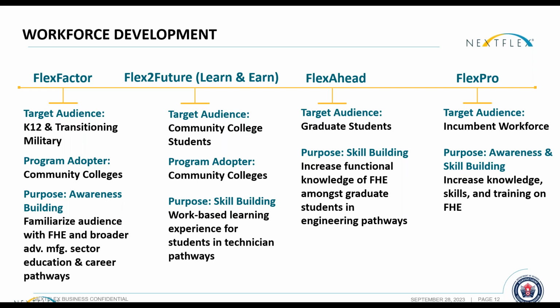Next, we have the Flex Future and Flex Ahead programs. These address the immediate emerging workforce coming through community colleges, as well as our universities, and address workers in manufacturing, as well as engineers and other emerging workers. And then lastly, on Flex Pro, the focus is looking at the incumbent workforce and increasing knowledge in the area of hybrid electronics and focusing on transitioning skills.